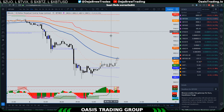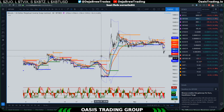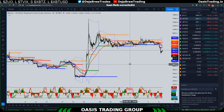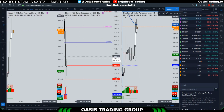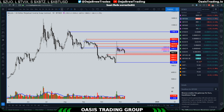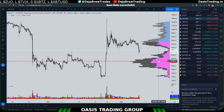Our 3-day VWAP is currently at 9,100, so we're still a little ways away from our 3-day VWAP. We're literally sitting exactly where I said we'd sit during yesterday's stream. Because if you zoom out, I know it's hard to see, but let me go to a different chart. You can clearly see that volume gap that we talked about during yesterday's stream, and that's exactly where we're sitting.